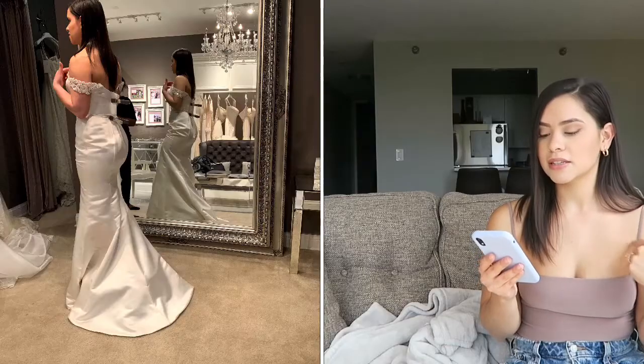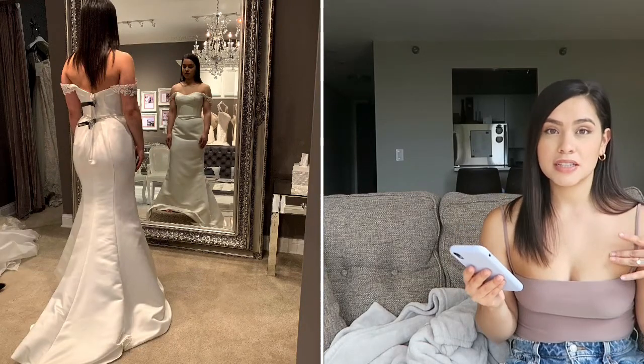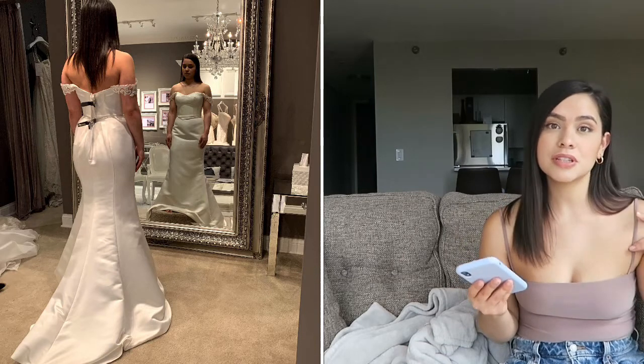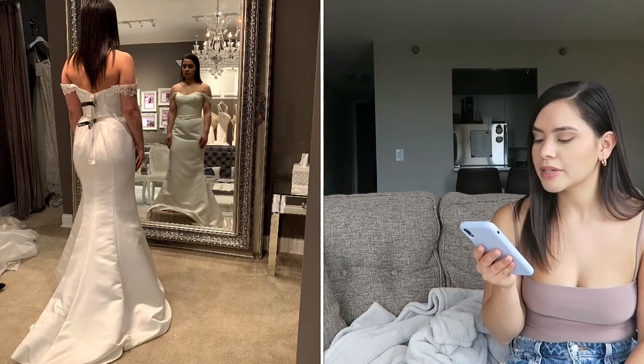Yeah, we added the little straps on the side. If you're trying dresses on, mention that idea, but she mentioned it to me when I said, you know what, I don't love strapless. So she said, oh, let's throw this little thing on. And I was starting to love this one. Took a bunch of pictures.